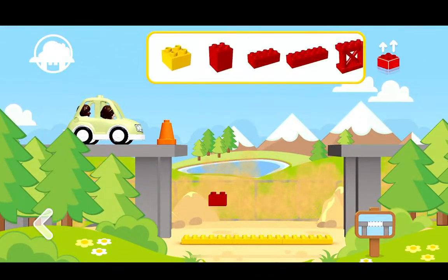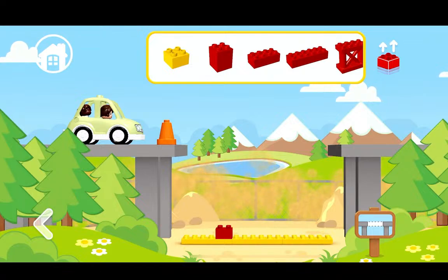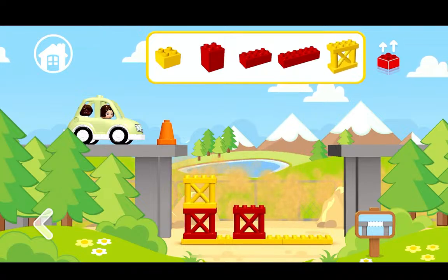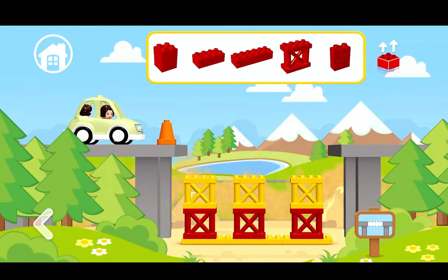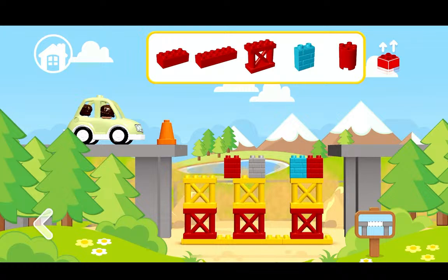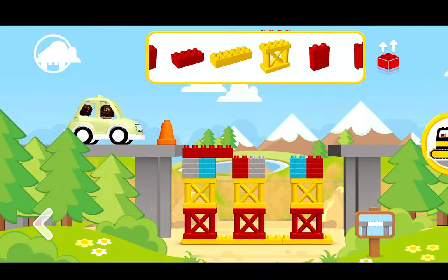See, we need to cross the bridge, but there is not part of them. Let's build a bridge. Take some details and build. Okay, I want to take this one. This one. Okay, and this. Then I want to take this and the blue one. Okay, the gray one, the red, blue, and gray. And then I want to take this one. Oh no, this. And no, this.